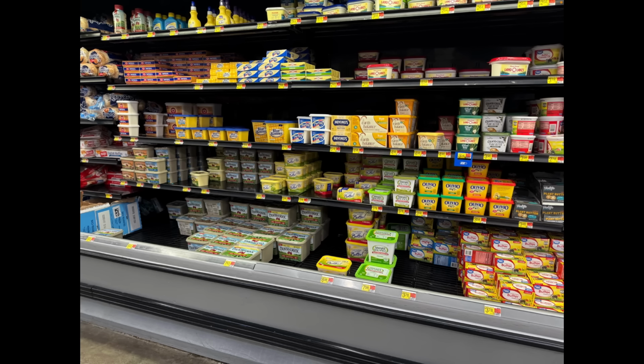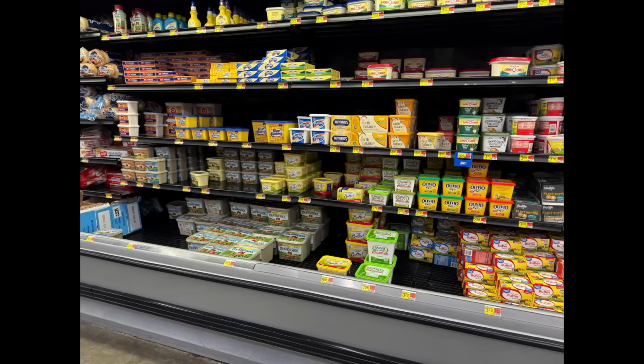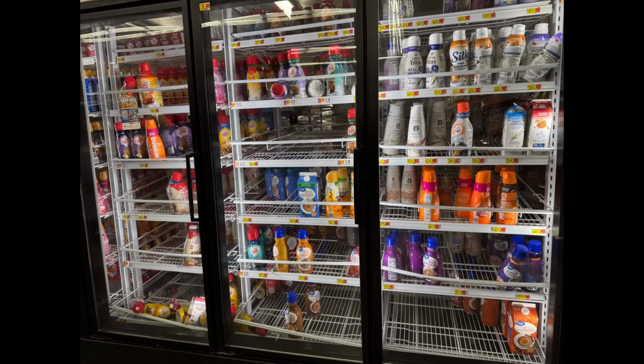When it comes to margarine, seems a little bit low. Butter seems to be fairly well stocked, except I would say that the unsalted butter looks a little bit low right there, doesn't it? That's, I don't know, maybe some people just stocking up on that, at least locally. Some of the creamers looking a little sad, but the coffee creamers, definitely, some of them seem to be having an issue there.